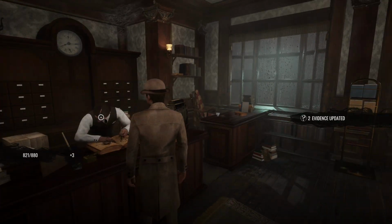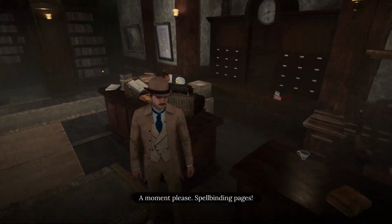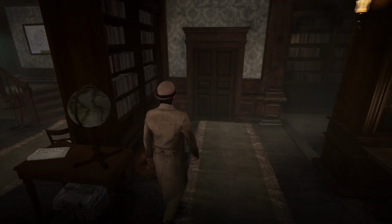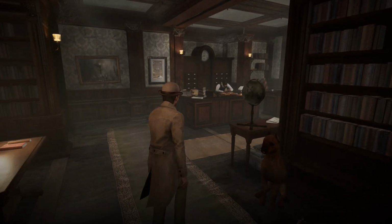Please do not lose your mind while doing it. A moment, please. Spellbinding pages. Yeah, I understand, but just mind those sanity rules, please.